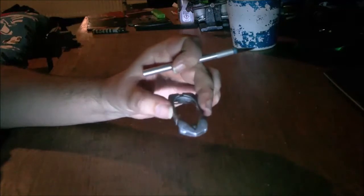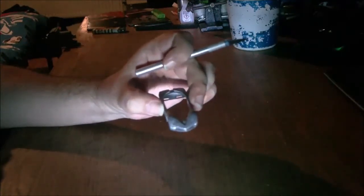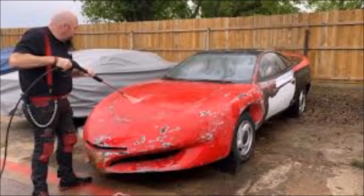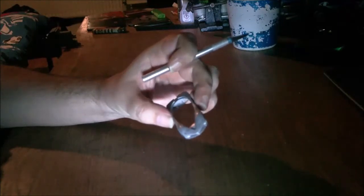I actually do have a picture of the original vehicle used as the Knight 4000 and how it looks today, which I will drop here. And as you can see, it's seen better days. So yeah, hopefully I don't mess mine up to the point at which it looks like that.